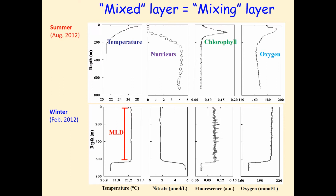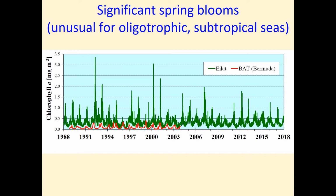What I want to mention is that if you get deep mixing, the nutrient profile in the Gulf looks pretty normal, like you would find in any other ocean. In other words, nutrients are increasing with depth. So if you get very deep mixing, then you get lots of nutrients in the surface layer. And that's the explanation for the bloom, of course. And because we have deep mixing every year, every winter, the sea in Eilat, this is the chlorophyll dynamics, this is the bloom, bloom, bloom, bloom.